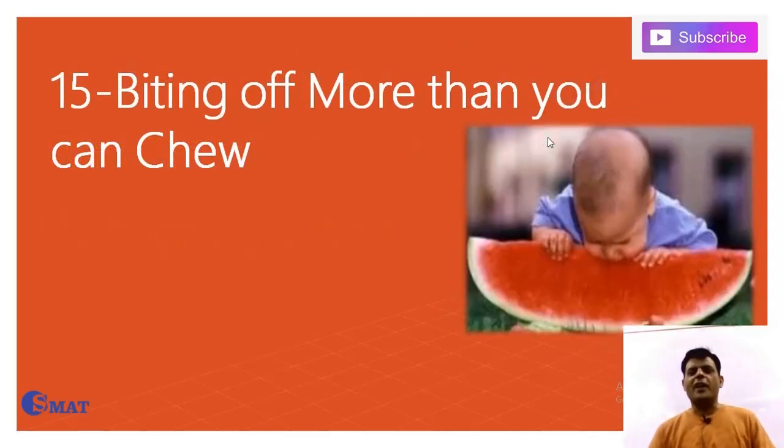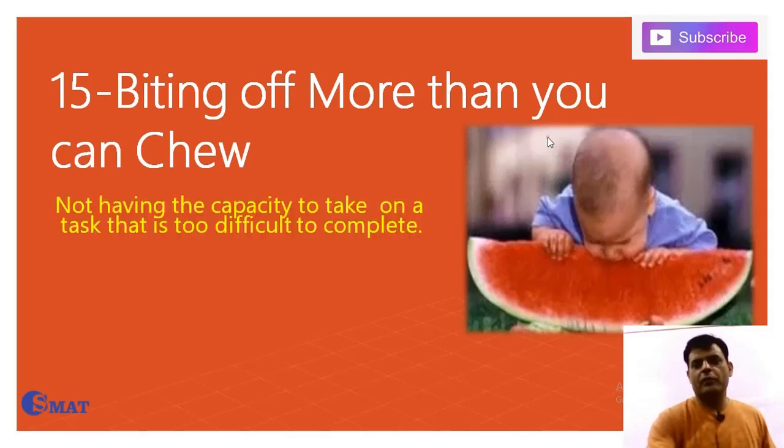Biting off more than you can chew. Can you see the kid? He's trying to bite off more than he can chew. So when do we use this? We use this when somebody does not have the capacity to take on a task that is too difficult to complete.